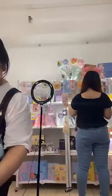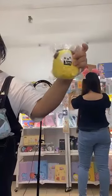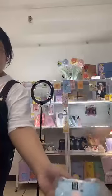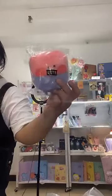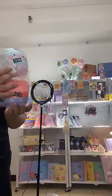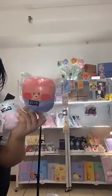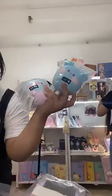Product. We have the ornament cushion. Here we have chili, koya available. So one piece each. So we also have RJ. And then also TATA. May TATA din tayo sa ornament cushion. And then Shuki. And then Ma. And then Shuki. Just comment mine or go to our Shopee page, Koreashopabc, para maka-checkout kayo. Yan, si Koya, si Mang, available po.